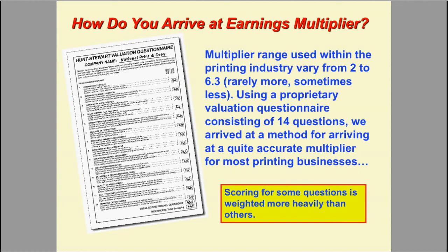Once we have determined our final excess earnings number, we're going to subject that to a multiplier. Well, how is this multiplier calculated? In fact, this was the biggest challenge when Larry Hunt and I wrote Print Shop for Sale. We needed to go over and calculate how we determine an excess earnings multiplier. In the past, in most business valuations, quite honestly, appraisers, people doing valuations, almost pull numbers out of the air.